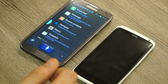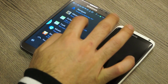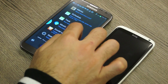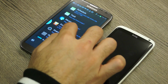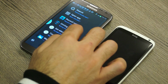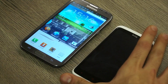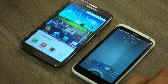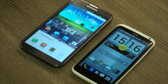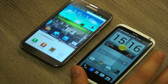So you can see over here, you can do a bunch of things. You can voice dial, you can message, you can search contacts, you can navigate, you can open up a memo or send a memo, create a memo, schedule your calendar, schedule tasks, play music, Twitter updates, search, open applications, record voice, tons of things that you can do with the S Voice that you don't have an app for on HTC One X, not natively. In fact, you can download VLingo and you have several other applications available in the Android Google Play Store, but not something which is natively available on the One X Plus.